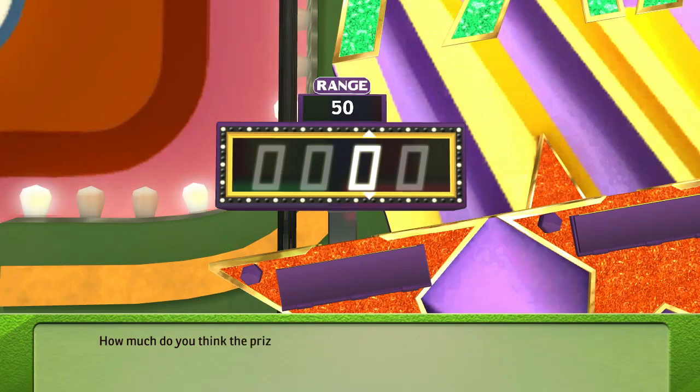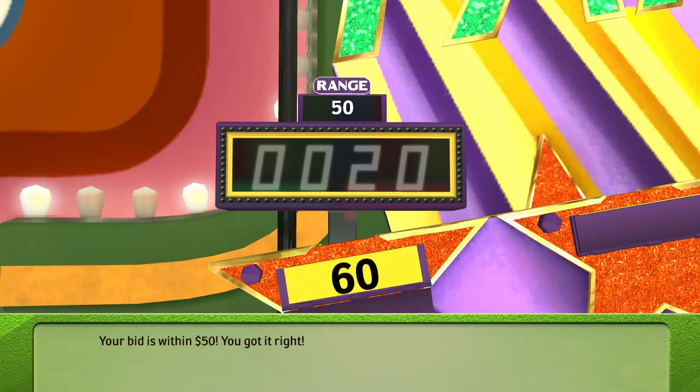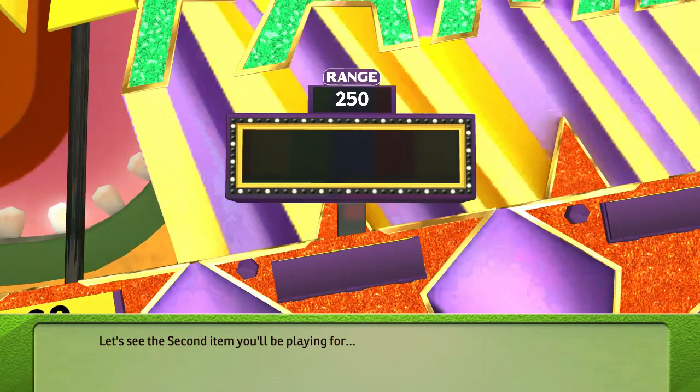How much do you think the prize is worth? This is your bid. The actual retail price is... Your bid is within $50. You got it right. Let's see the second item you'll be playing for.